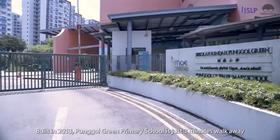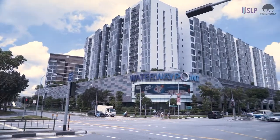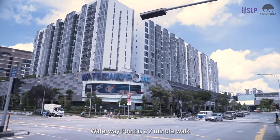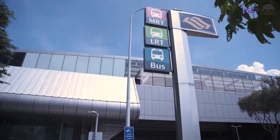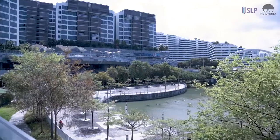Built in 2013, Punggol Green Primary School is just 3 minutes walk away. Waterway Point is 7 minutes walk, as well as Punggol MRT and Punggol Bus Interchange.